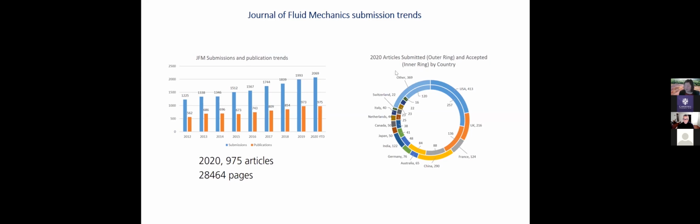The pie chart on the right here shows our geographic distribution of our authors. So primarily our authors come from the US, the UK, France, China, Australia, Germany, India, Japan, Canada. So we want to increase more diversity around this ring and encourage you all to submit your papers to JFM and to Flow.